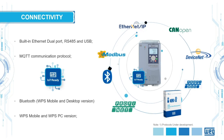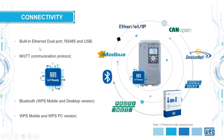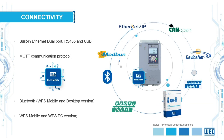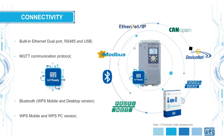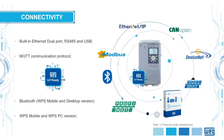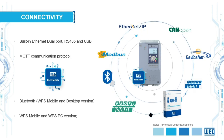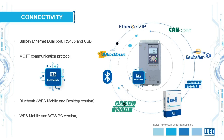One very nice thing available with the CFW900 is the MQTT communication protocol. This is a device-to-cloud communication protocol that makes it possible to upload the drive and application information to a cloud, sharing it with different users, and with the OEM manufacturer, and the different people who need to have the information not only from the drive but for the complete process. And WEG has a solution called the WEG Motion Fleet Management that also controls this information and makes all the information about the drives available in a cloud to our users.